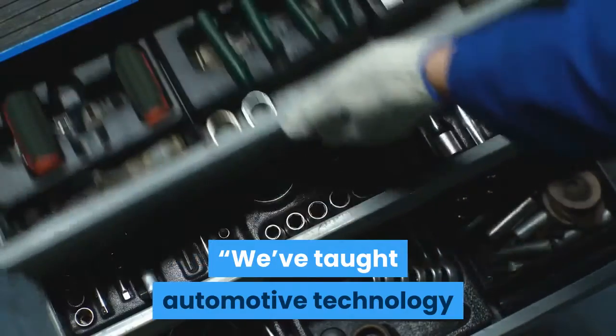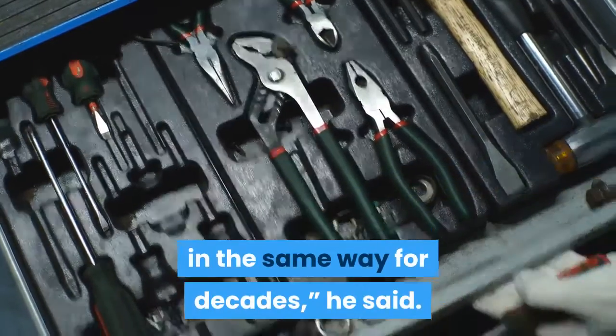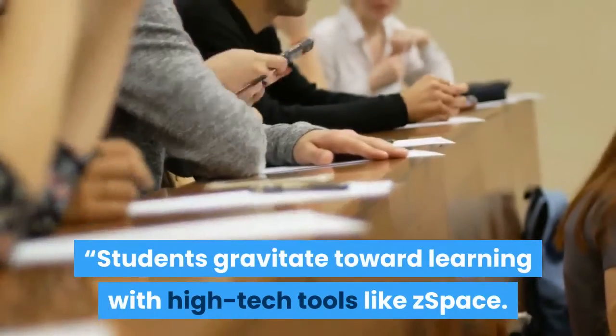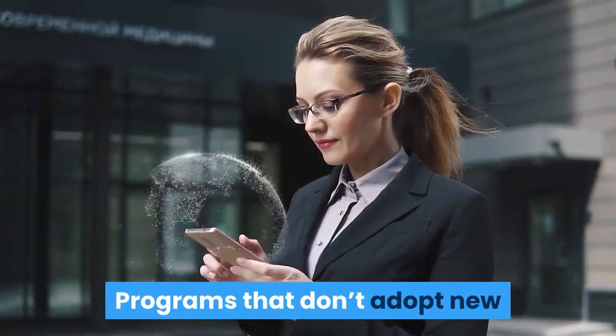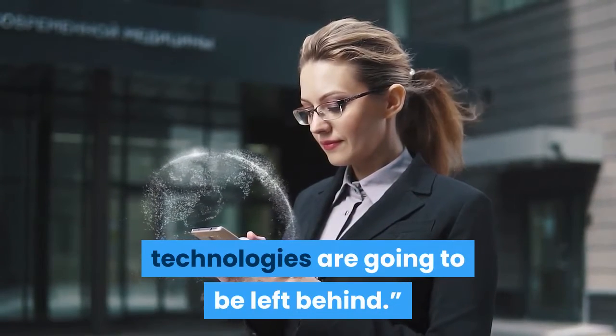"We've taught automotive technology in the same way for decades," he said. "Students gravitate toward learning with high-tech tools like Z-Space. Programs that don't adopt new technologies are going to be left behind."